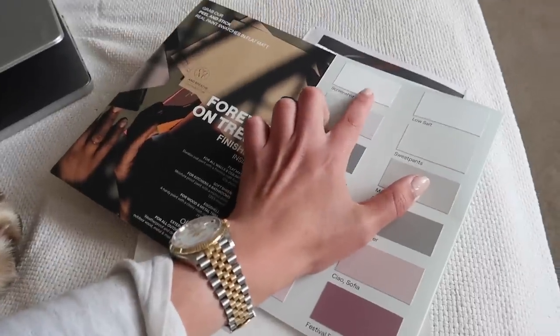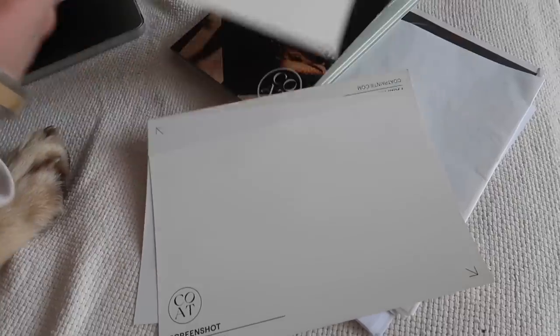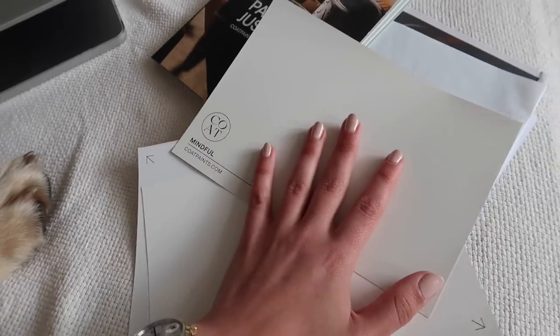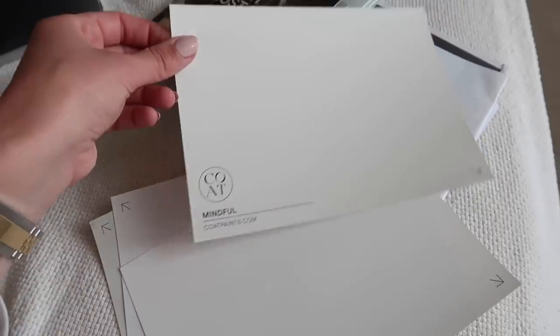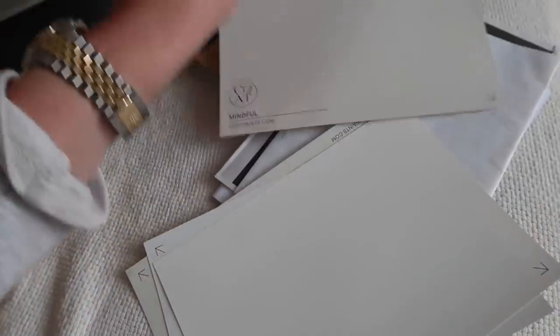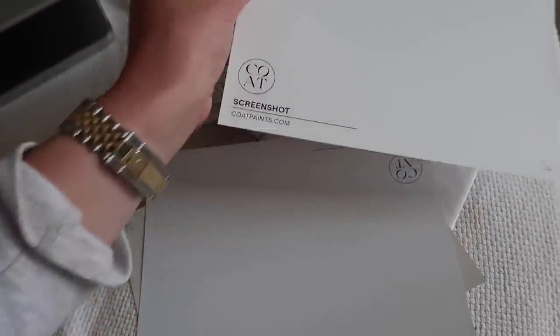I think this is the one we're going to go for, Screenshot, which is kind of relevant for the industry that I'm in. But this is Mindful. These never really show up on camera as they do in real life, so it's quite hard. And also different lighting, like when I got this yesterday, this one looked very pinky and purpley, which I do think I can see a hint of it now, but different time of day, different lighting, it looks completely different. Screenshot, I think, is the one we're going to go with.